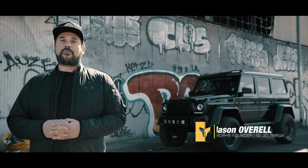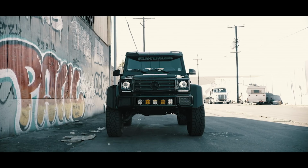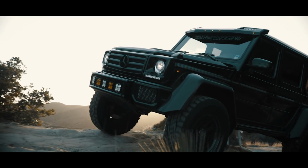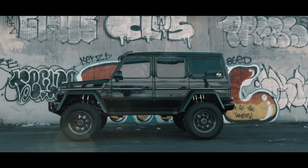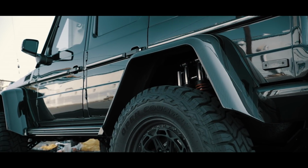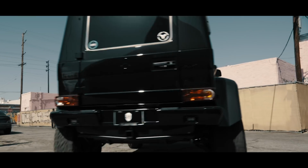In today's fierce landscape of performance trucks and SUVs, there's only one car that's at the pinnacle of sheer presence and street and off-road capabilities. On this edition of the Targa Trophy Ride Check, we're talking about the uber-exclusive Mercedes-Benz G550 4x4 squared, tastefully enhanced by Always Evolving.